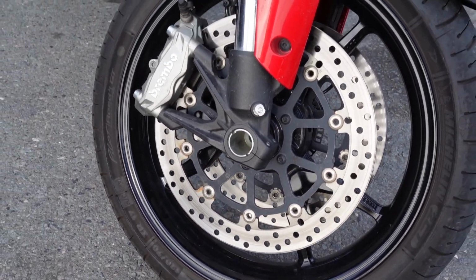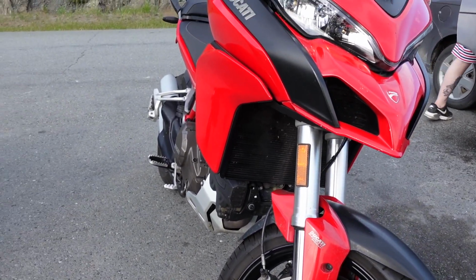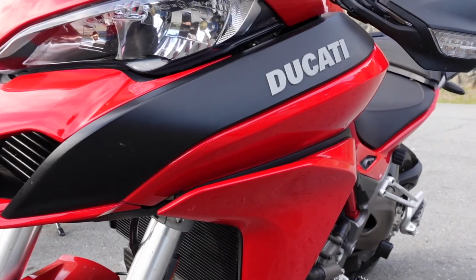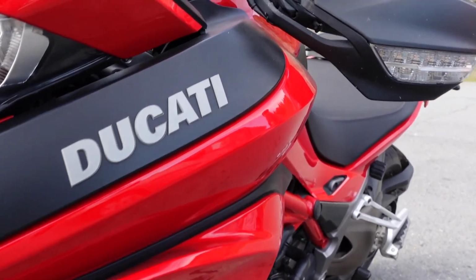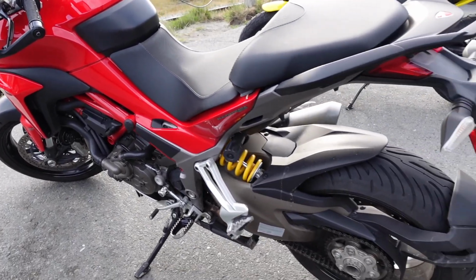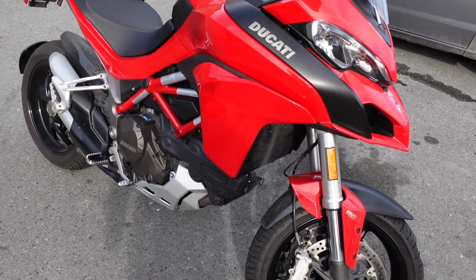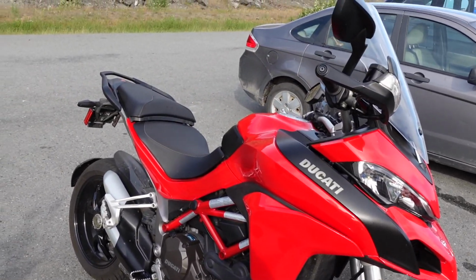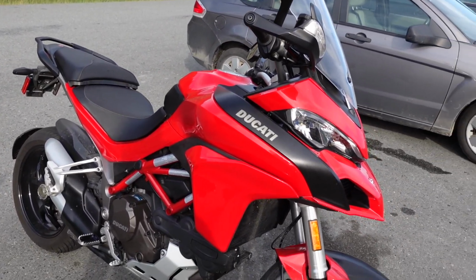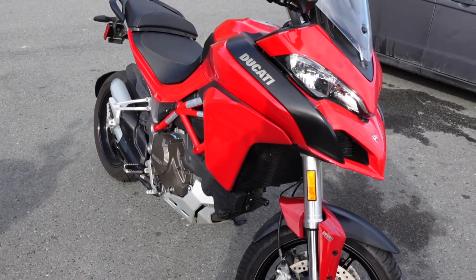So yeah, we got a couple of Ducatis. This one right here is what we're calling mine. It's a Ducati Multistrada 1200. The idea with this bike is it's sporty, but not so sporty that you can't do long hauls on it. It's designed around comfort and functionality, and yeah, it's considered a touring bike.